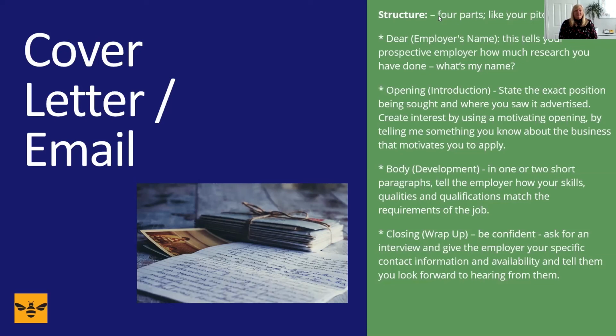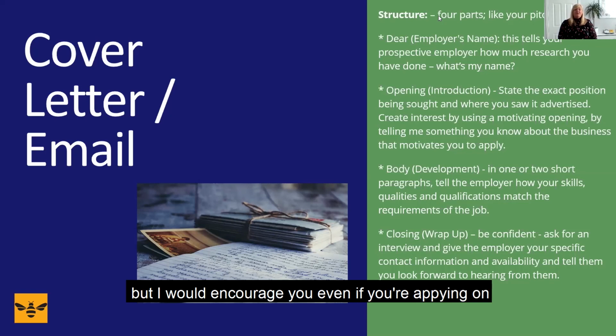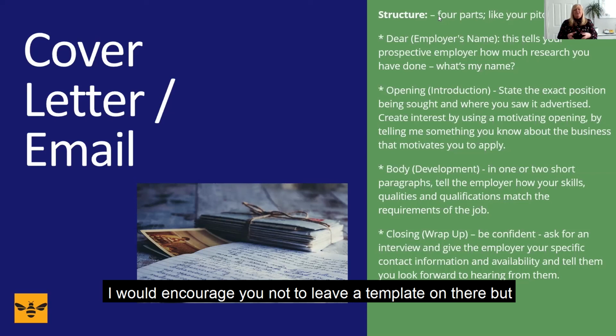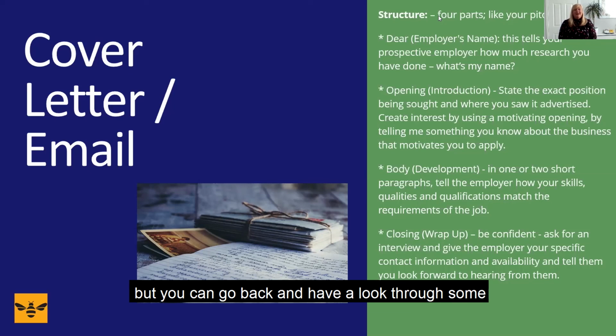Okay, so once you've done one, you can tweak it for the job roles that you're applying for. But I would encourage you, even if you're applying on Indeed or one of the job boards and the CVs are already on there, I would encourage you not to leave a template on there, but to change it to make sure it's personalised for that job role. Okay. Any questions? So if you have got any questions, unfortunately I can't answer them because it's not live, but you can go back and have a look through some of the top tips and just freeze and just revisit parts. Okay.